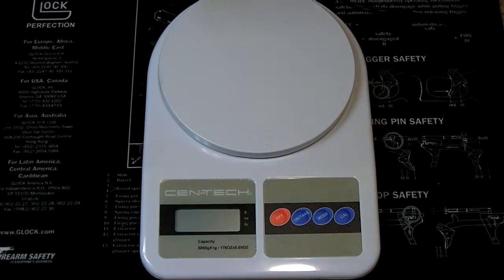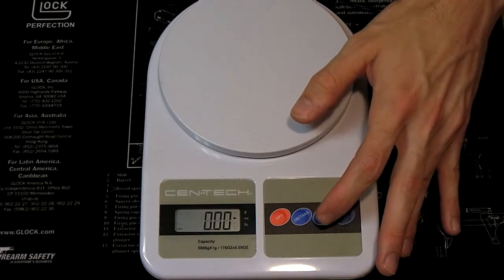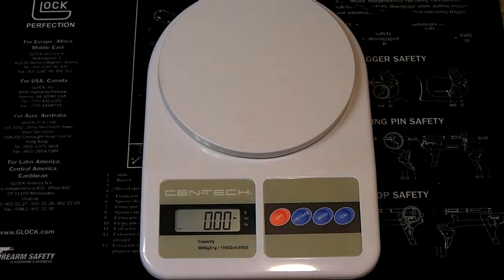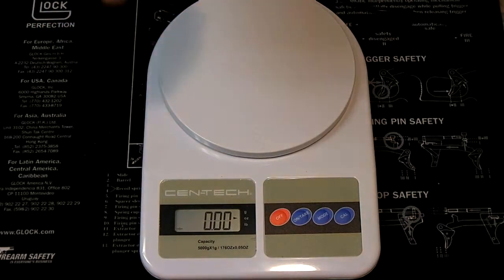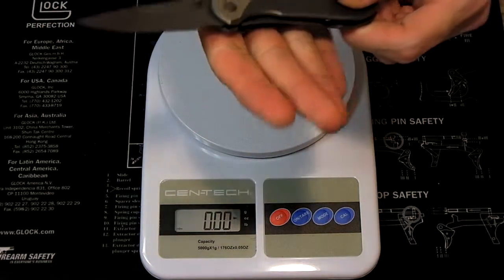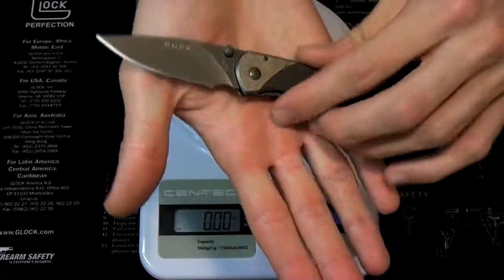So I got it, and here's where it's getting bad for this thing. Let me pop it on the scale for you. Now remember, Buck claims it's 2.6 ounces. Yeah. No, it's a full 3 ounces. Okay? It's a full 3. And if you wanted to round, you could say 3.1 ounces. So that's a big difference from 2.6 to 3. Some people would say not really, but they should advertise it at what it is.